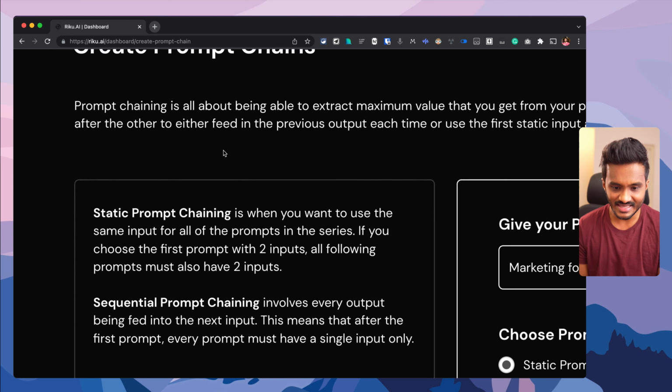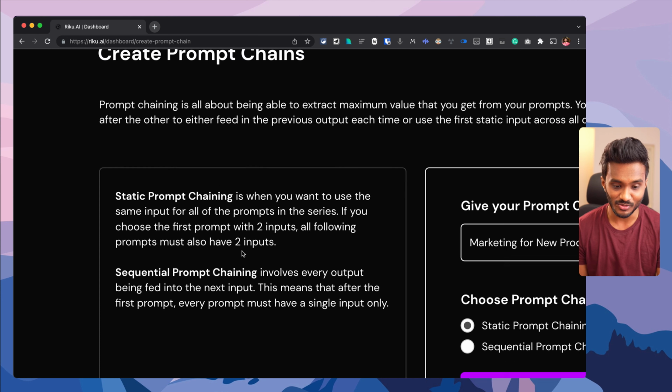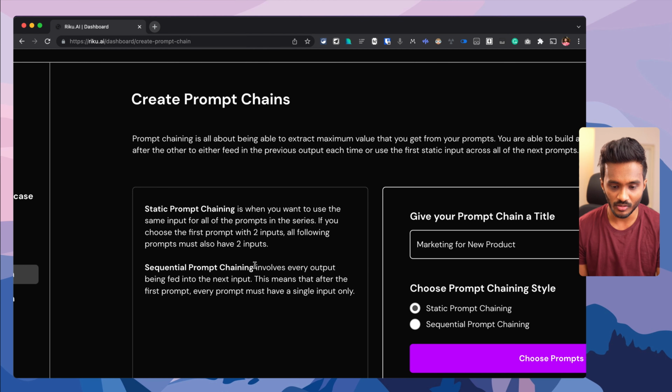Static prompt chaining, it says, is when you want to use the same input for all the prompts in the series. If you choose the first prompt with two inputs, all following prompts must also have two inputs. Sequential prompt chaining is much more powerful, wherein every output of the query will be fed into the next input, right? This means that after the first prompt, every prompt must have a single input only, because the output of a prompt will be a single output, and that is the same output that will be fed to the next prompt's input, right? That's why you need to have only a single input for the subsequent prompts in the chain.